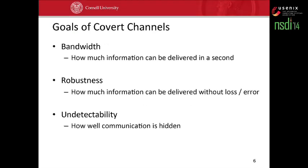There are generally three different goals while implementing covert timing channels. One is bandwidth, which is to send as many bits as possible per second. Second, it must send those bits without errors or loss. And third, it must hide itself from other entities of the system.